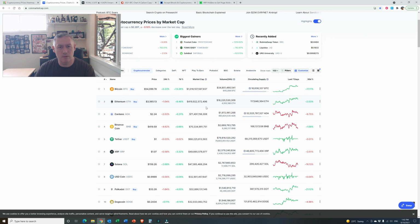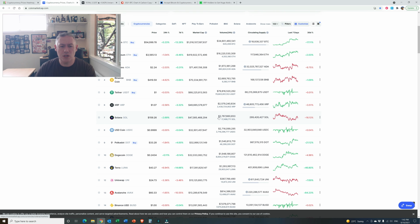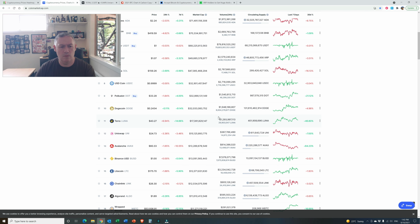Cardano is down overall 9.75%, but up in the last 7 days by 0.3%. And pretty much across the board, you can see most of them, I'd say, are in the green. We've got a couple of the red ones, a couple red cryptos there. Uniswap not looking too good at the moment, down 3.4%, but still up positive 7% for the last 30 days.